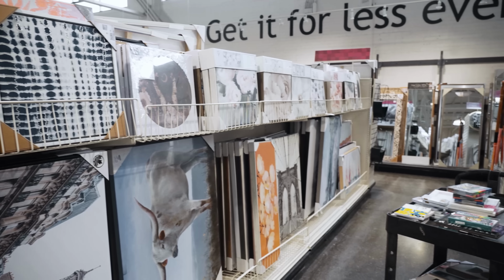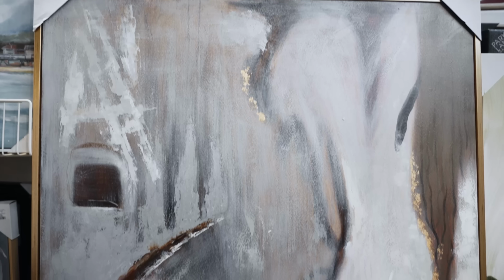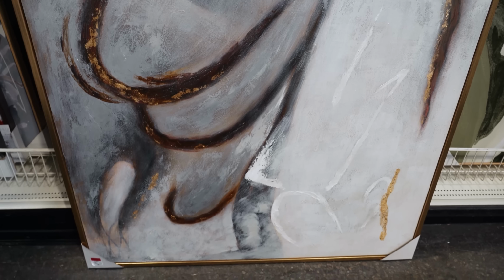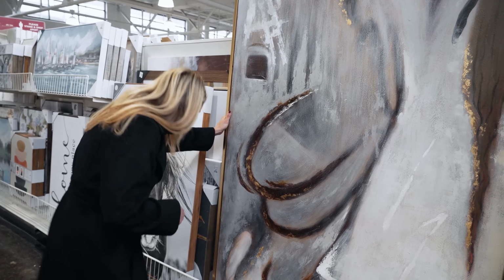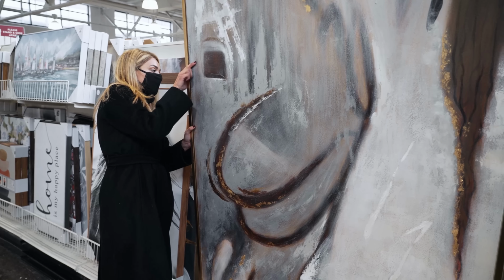And here it is, the mother of them all. I actually have like two pieces in this color scheme, and I know you guys have seen it in my videos and have loved it, but wow, it's here at the store. I might just get another one, and it looks like it's on sale, so that's always nice.